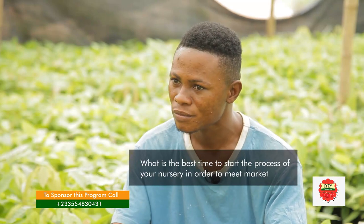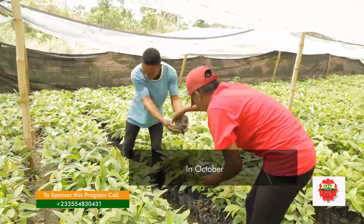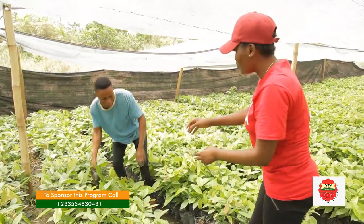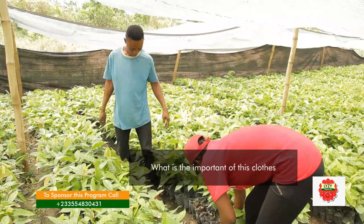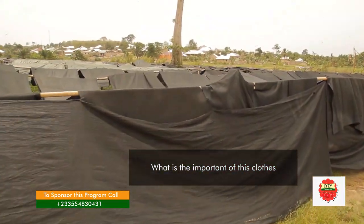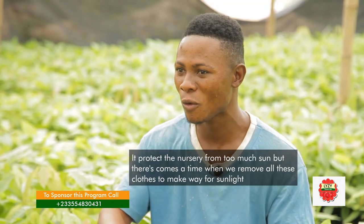What is the best time of the year to start a nursery? Start the nursery in October. Which month is best to start? October. The nursery bed for the plants.